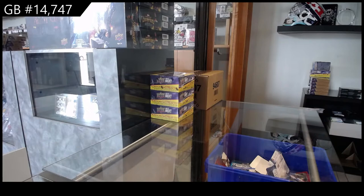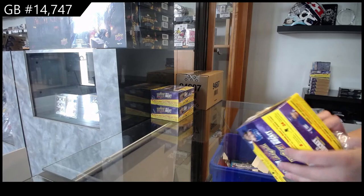Best of luck. Starting off CNC group break 14747, we've got the three box break of 2021 Series 2 retail. Best of luck, folks.